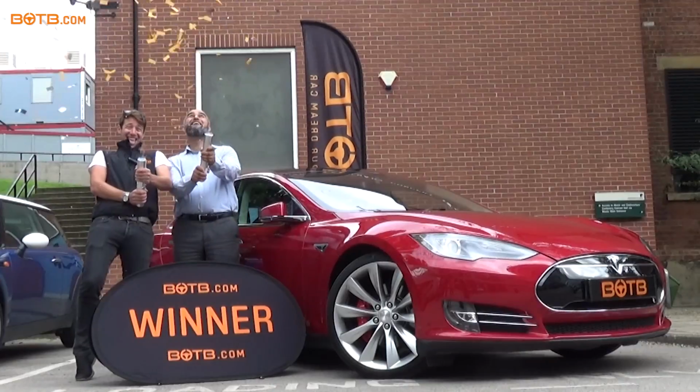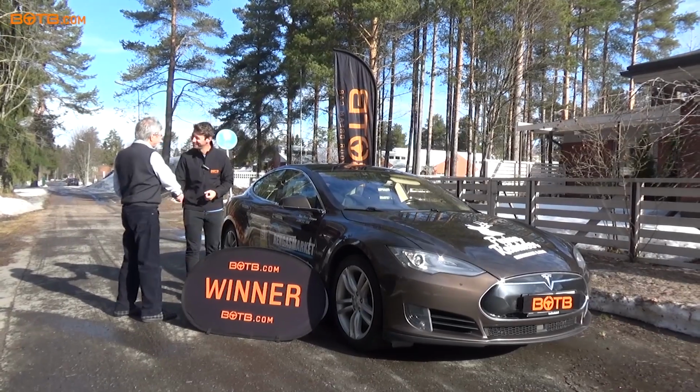Now, am I right in saying that the front has slightly less horsepower than the rear? Yes. The rear motor is what you used to get in the old single motor performance one. Then you've got another one in the front as well. Combined, these things put out 611 horsepower. We'll show you in a minute how this thing pins your head back against the seat. These things are wicked. We've given a few away, the Model S on BOTB, and every single person that wins one, once they've gone and bought it or had a test drive, they absolutely love it.